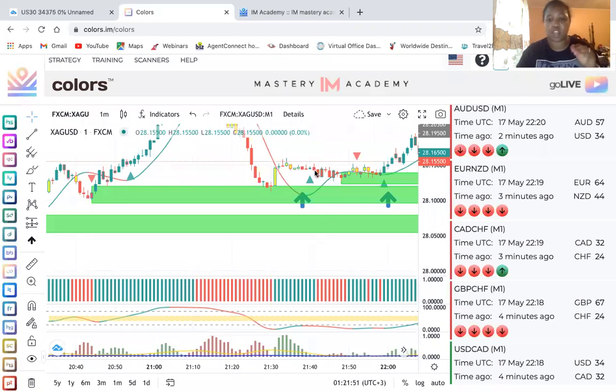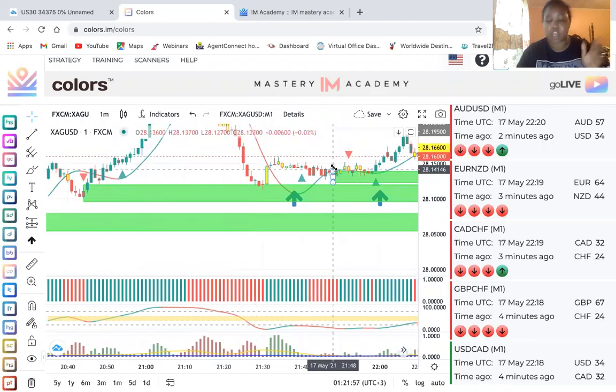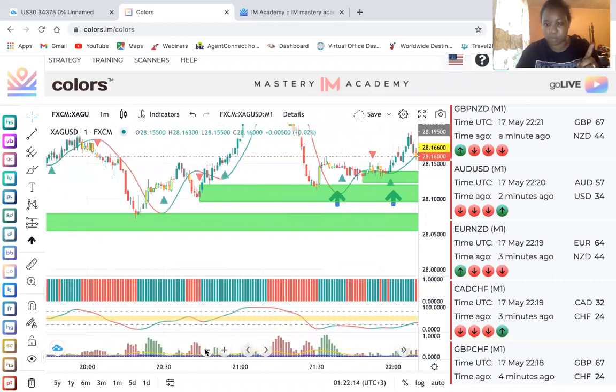Now, guys, it might be a bit confusing because you might see sellers coming into the market. You're still staying in that trade, right? It might be a small pullback, but it won't be much. You're staying in this trade until it hits the red box, right?